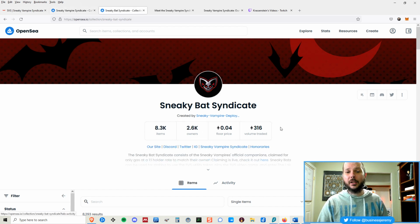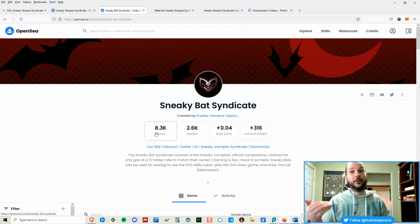Then taking a look at their bat companions, this is the Sneaky Bat Syndicate. It has a 0.04 floor price with 2.6 thousand owners, and you can also stake those as well. Now there's 8.3 thousand bats. Everyone who had a vampire was able to mint one of the bats for free, but a couple hundred of them never did so, and so that's why there's a little bit less of the bats.